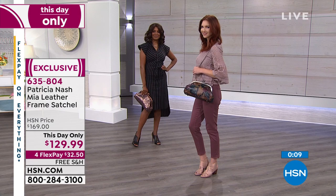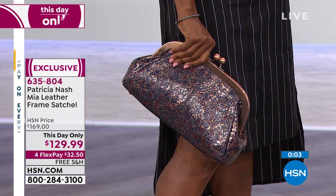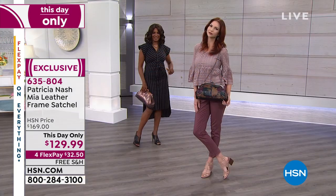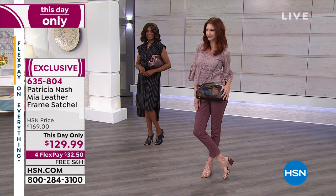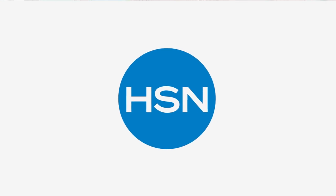And the truth is, if you look to find a Patricia Nash bag, this one won't be out there because it's only here. You're gonna spend full price and you're gonna have to hit the credit card with everything. Here, we separate those payments out little by little, one month at a time. In this case, it's $32.50. That really is a nice way to squeeze something you want and you need into your budget and be able to enjoy it right away without waiting, you know, four months down the road.